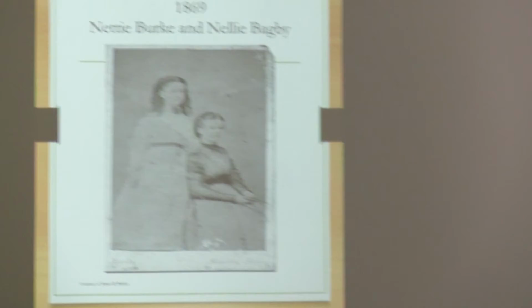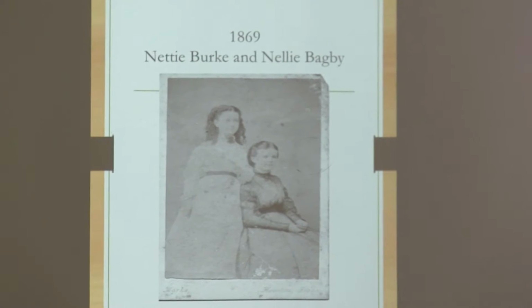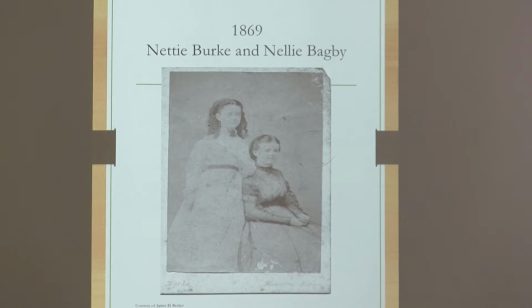Now, the second generation, the girls who were born in the 1850s in Houston, came alive and started to be seen in their teens. Right here you will see Nettie Burke, the girl who started it all, about the age she was when she wrote the diary I found, with her buddy, Nellie Bagby, daughter of T.M. Bagby. This carte-de-visite photo was in the archives.